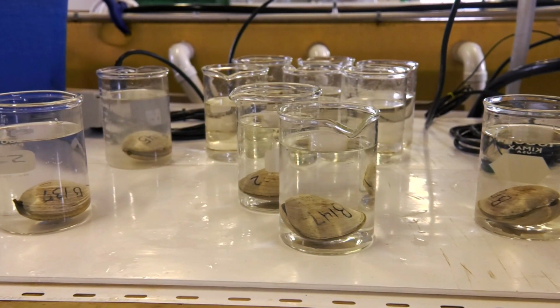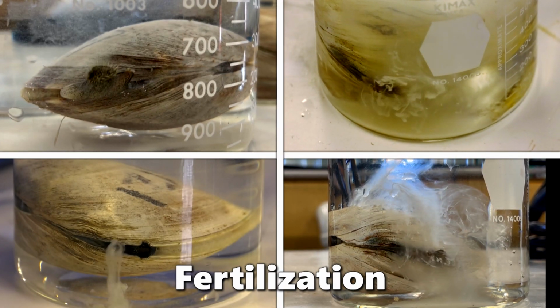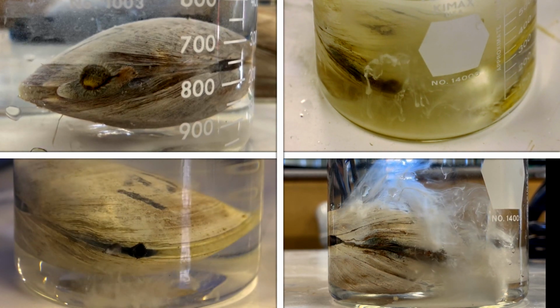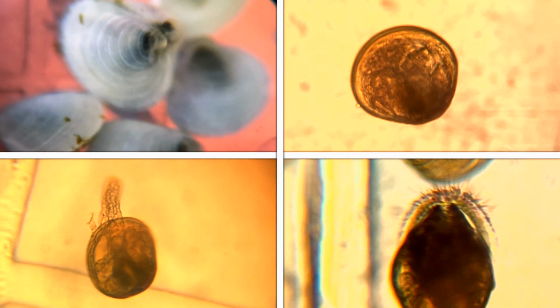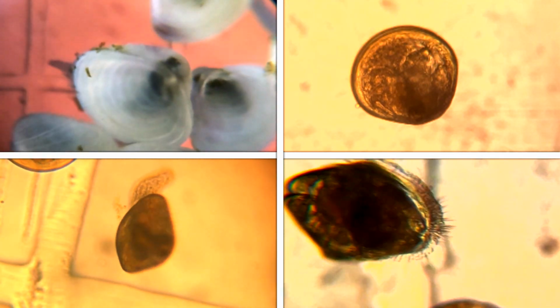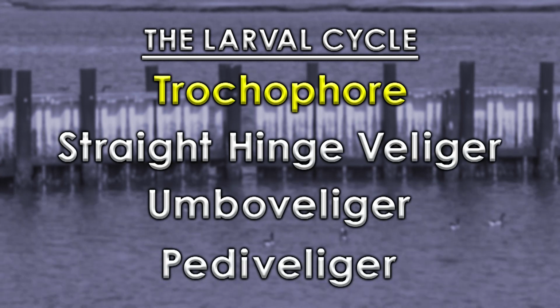staff can control fertilization. The hatchery staff meticulously rear the developing animals throughout their entire life cycle, from the moment the eggs are fertilized to the various stages of the larval cycle and metamorphosis, up until the juvenile clams reach seeding size. The larval cycle consists of 4 distinct stages, beginning with the trochophore stage.